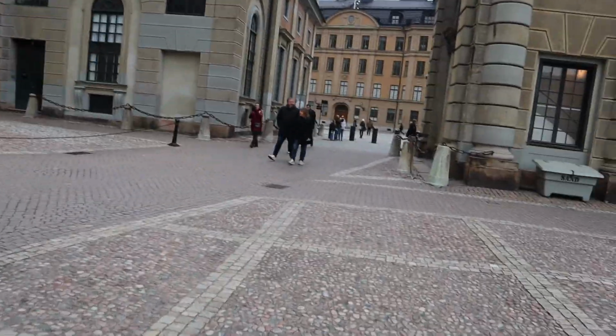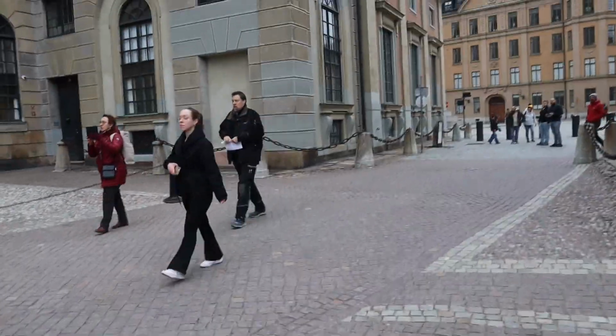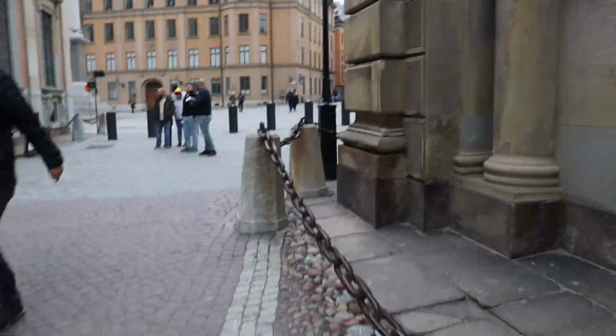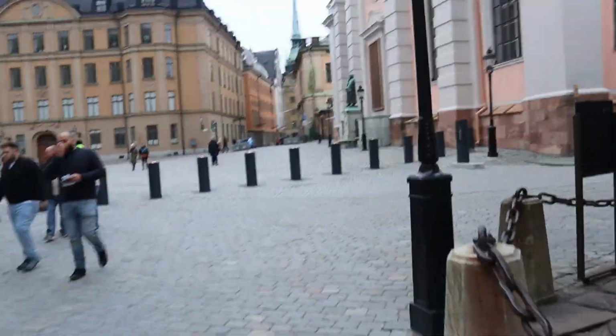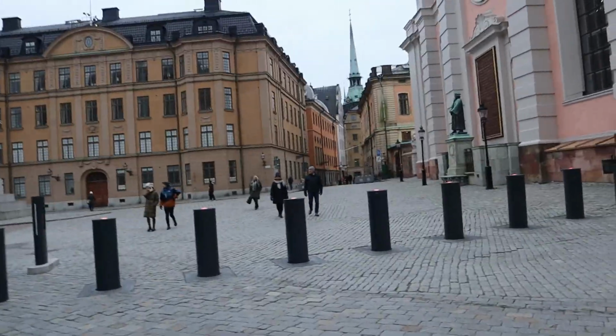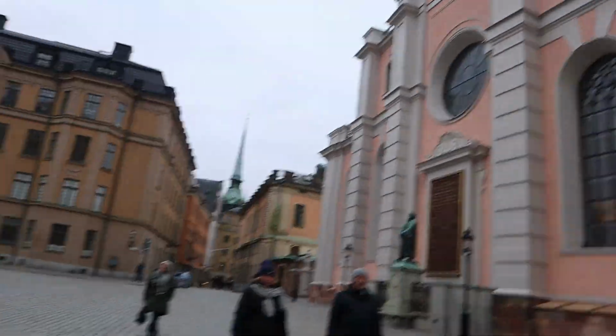So we are sort of making a circle right now. I'm gonna head back over towards the main square. In Swedish, it translates to English as big square, which I think is quite funny. And this right here, this is just a beautiful view. I personally think that cathedral right there is more impressive than this one. But, you know, everyone has their own opinion.